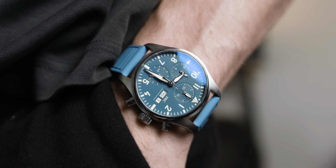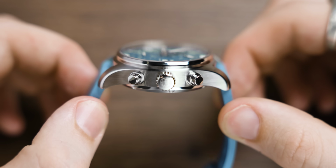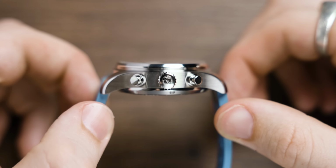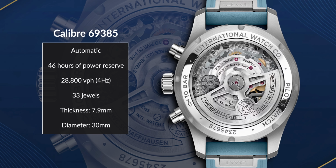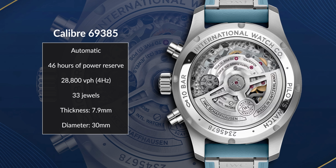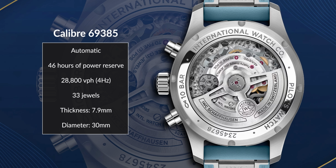The stainless steel version comes in at 41 millimeters in diameter, 14.5 millimeters in height, so it is a little bit slimmer and a little bit smaller than its ceramic brother, and it is also water resistant to 10 bar. It has a slightly different movement as well in the caliber 69385. This is fully automatic with 46 hours of power, and it beats at a frequency of 28,800 VPH.